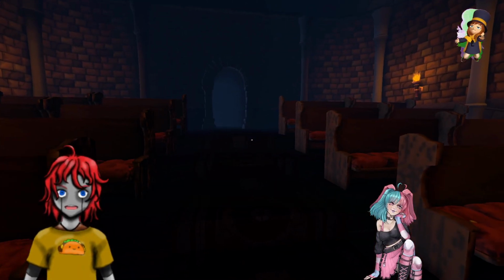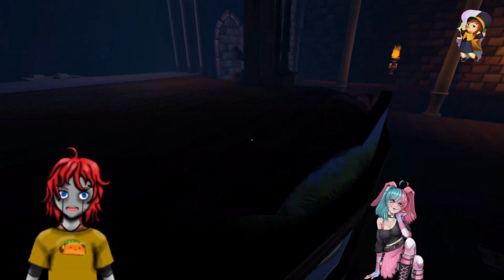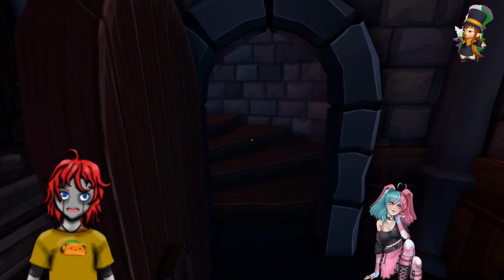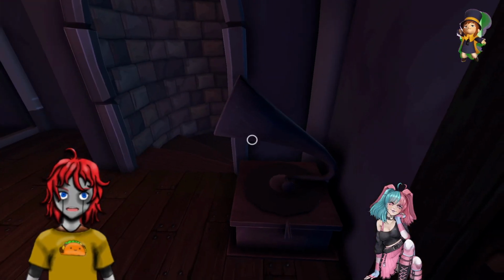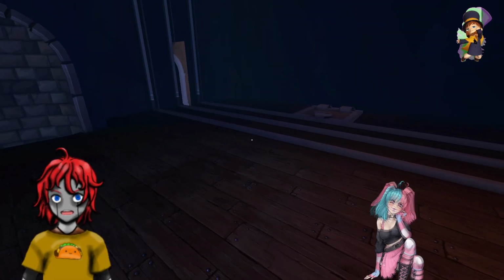Ladies and gentlemen, where's the gramophone? It's on stage. You have to interact with the doors, left and right. Because I was trying to jump like a weirdo. Okay, considering that we can jump, it makes sense. Yeah.